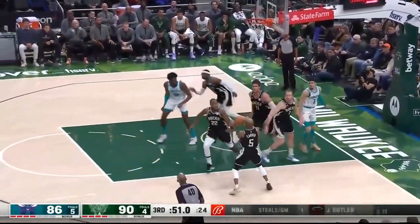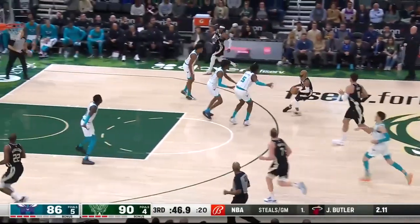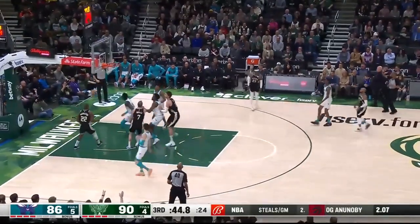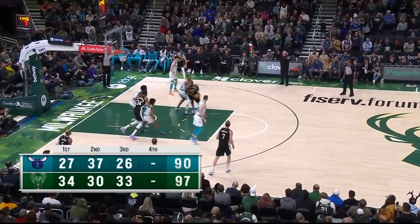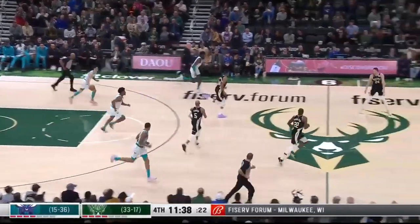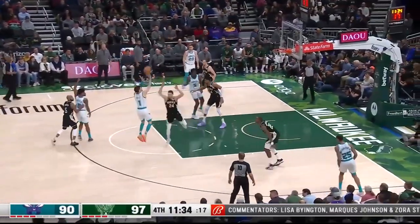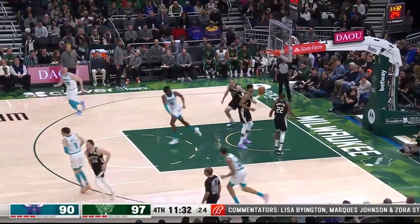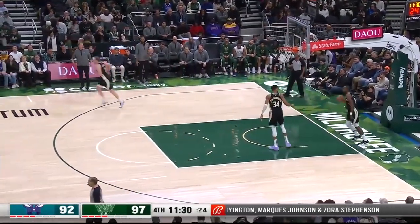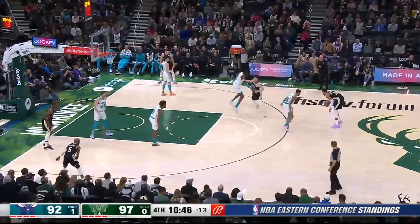LaMelo with the floater. He's always fighting and trying to battle off of his misses. Here comes Jevon Carter, pulls, fires. That's the Jevon shot on the transition. He drills it. Bucks have scored at least 30 in every quarter, as you see our quarter scoring on your screen. And I mentioned the Bucks ended that quarter on a 16-5 run. None of those points scored by Giannis or Drew, by the way, as LaMelo Ball opens things up in the fourth.